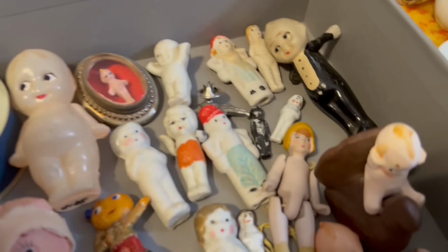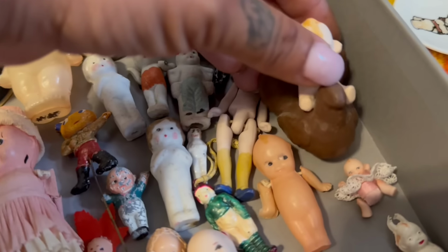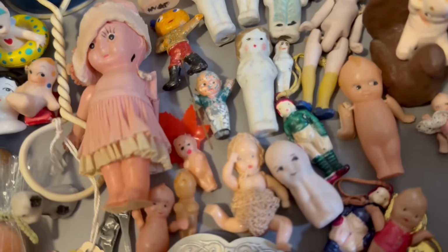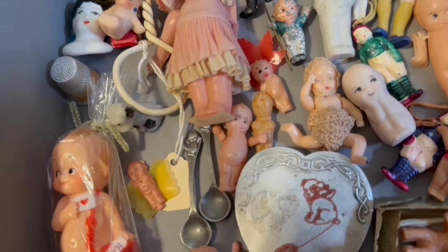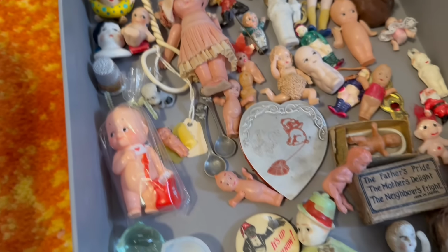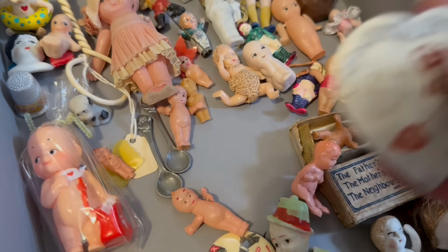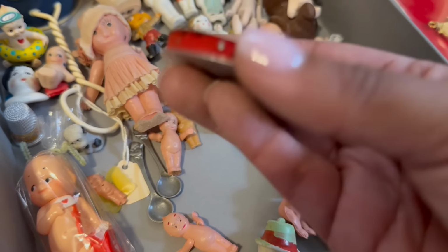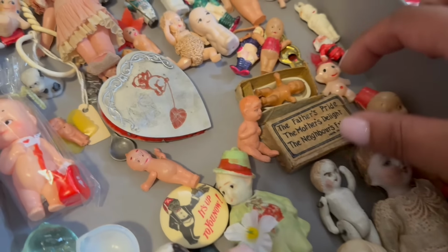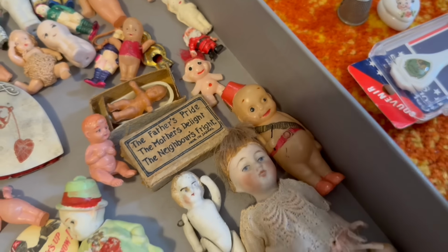Some interesting Kewpie little bisques and other dolls. The Kewpie riding the turkey. There's some great celluloid pieces. Like, look at the little Kewpie with the maple leaf. The Kewpie with the butterfly wings. And over here, this is another really unique one. I mean, it's all unique, but look at this little pin cushion. That's so cute. And a little Nodder doll. Some of this stuff is super out there. I love the Kewpie and the Pez.